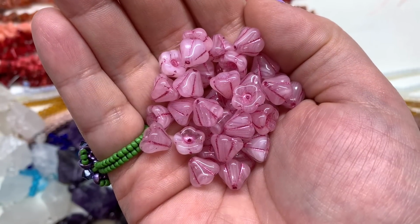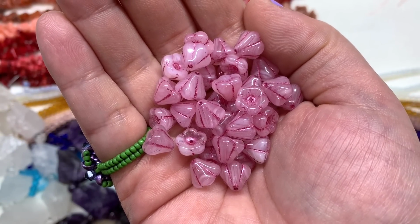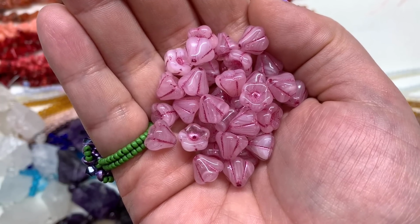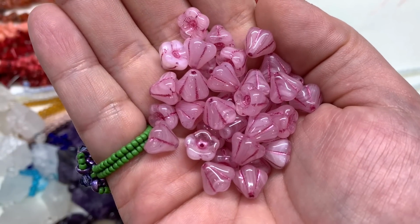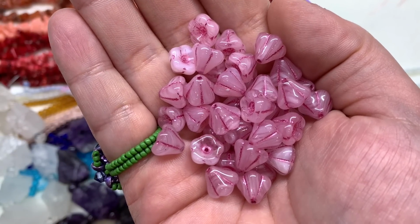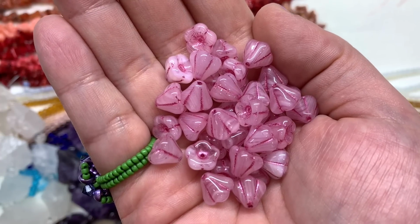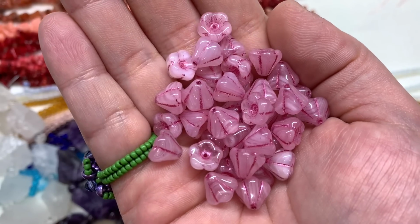Next up is a different but similar shape. These are 40 pieces of the 10 by 8 millimeter bellflower beads in crystal / pink swirl / magenta wash. They come with 10 pieces per bag, so I got 4 bags worth, and you can see that light pink swirled glass in the background and that deeper magenta metallic that is washed over and settling in the details of these beads.